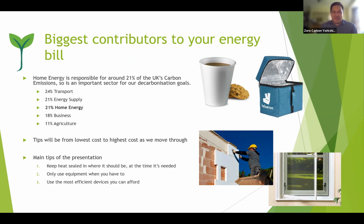So if I can get back to the main topic, I just wanted to address the price cap really early on. The biggest contributors to your energy bill are, on the next slide actually. So this in the context of home energy. It's 21% of the UK's carbon load, and the other sectors are there for your information.